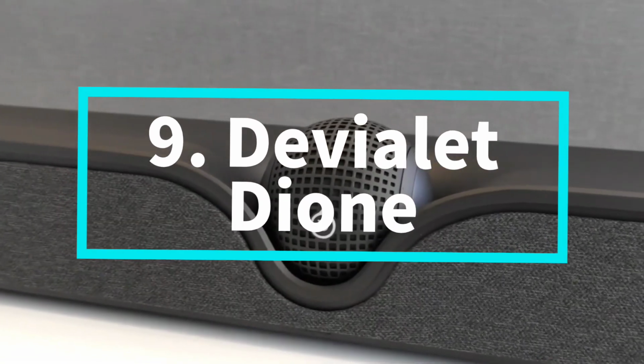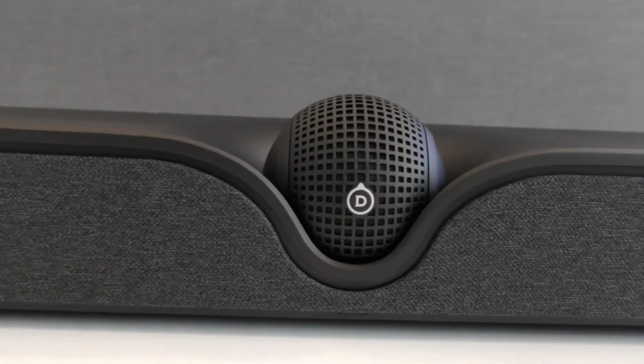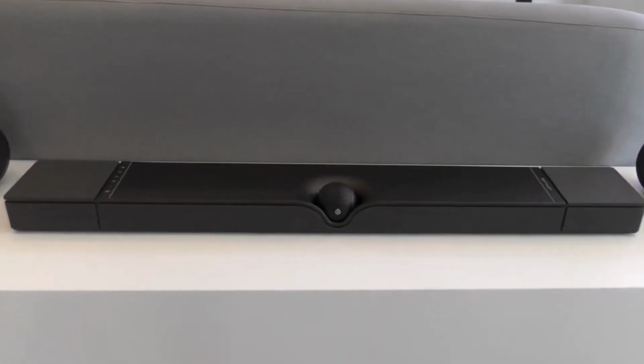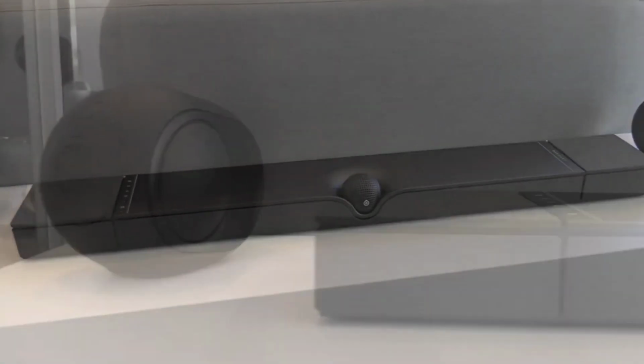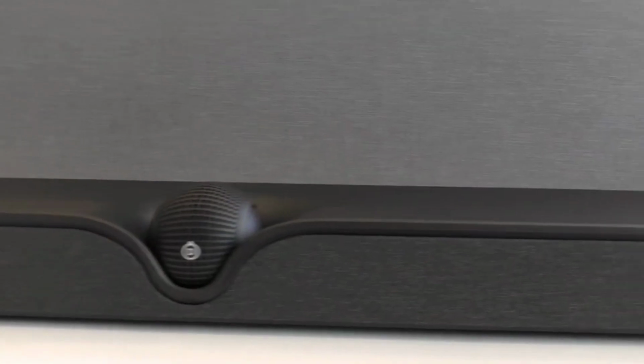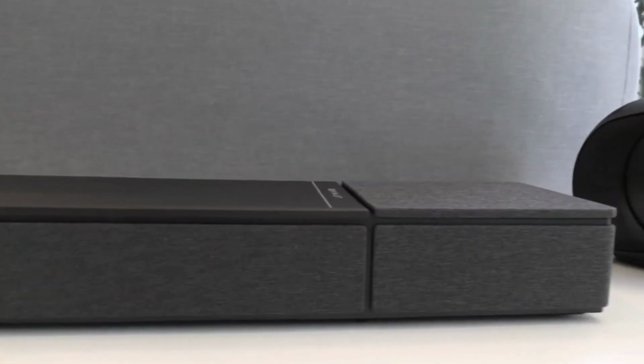Number 9. Devialet Dione. The Devialet Dione might be the ultimate single-unit soundbar, no subwoofer, no rear speakers, just plug it in and go. The reason is that Devialet has packed 8 woofer drivers in here to create a bass as full and deep as a subwoofer can manage, and it really works.